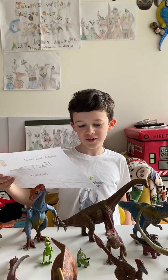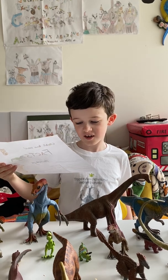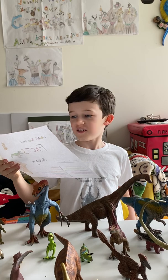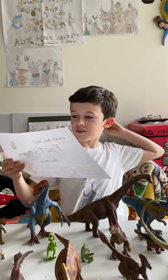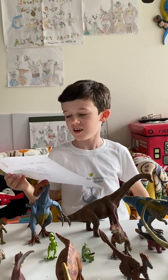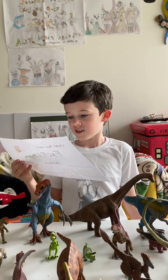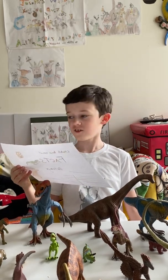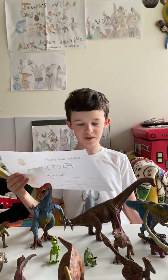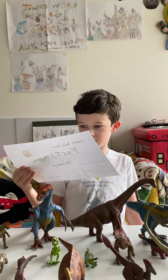The first fossil of the Baryonyx was found in Surrey in England in 1983, which is actually surprising because not too many dinosaur fossils have been found in England, I don't think. And this was a cool dinosaur to be found there because it's my favorite dinosaur. And it's pretty recent because it's 1983, so it's not too old.